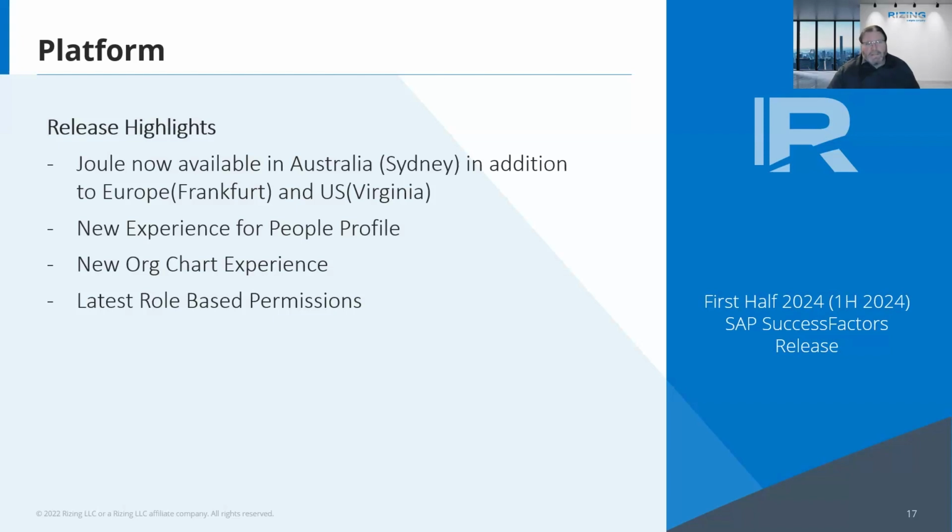One of the biggest things for platform this round is the people profile upgrade. So this is a new experience for the people profile. When you're searching for an employee and a couple of other different places, instead of that quick card management and navigation that pops up, it is now coming up with a full profile on the right-hand side of the screen.